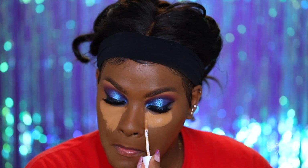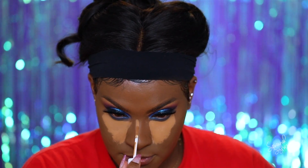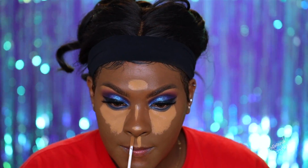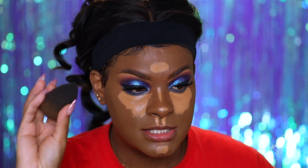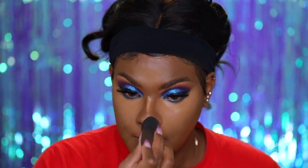Okay, so we're looking a little flat. We need to bring the face back. You know what I'm saying? For that, we're going to use concealer. This is $3.80. This is also by Fenty. So first I'm going to go in with this, and then I'm going to go in with a lighter one to really do the do. Okay? And then I'm going to use my same damp beauty blender, the pointier side, and I'm just going to pat all of that out.